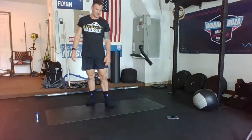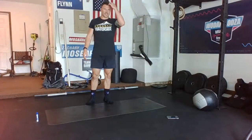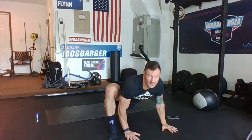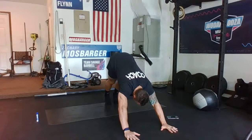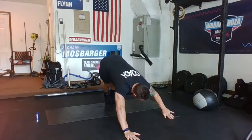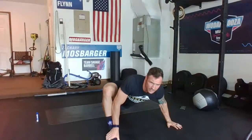Next one, Spidermans, 3 on each side. Okay. Looks like this. You're going to lunge out, right foot. Plant both hands. Bring it back. Left foot. That's 1. On number 2, let's throw some hip circles in there. 3 on each side, or 3 in each direction.